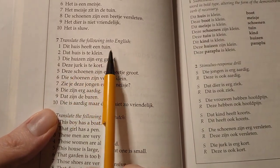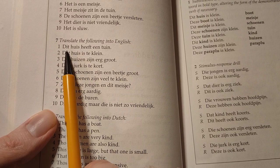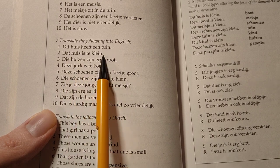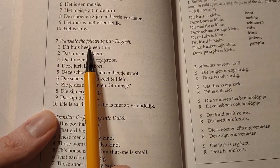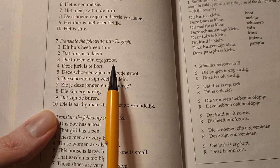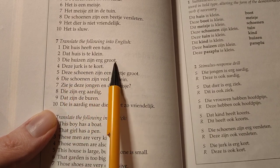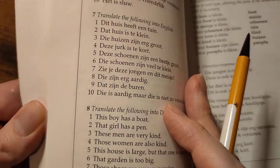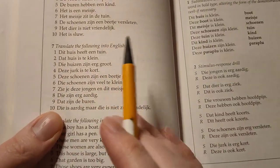Dit huis heeft een tuin. This house has a garden. That house is too klein. That house is too small. Die huizen zijn erg groot. These houses are very big. Erg, very. Erg groot. Te groot, too big. Very big.